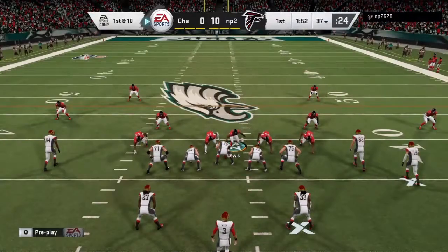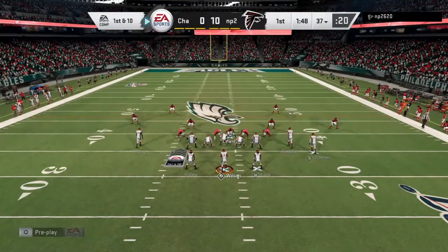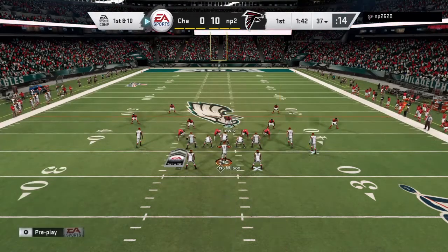Nice way to start the drive. A gain of 12 and a first down. Line of scrimmage, the 37 on 1st and 10. 52's the mic right here over there, right? 52's the mic. Watch the pass. Good job right there.